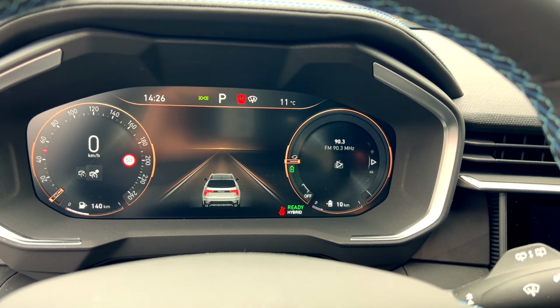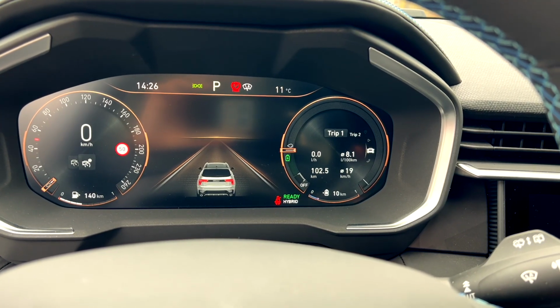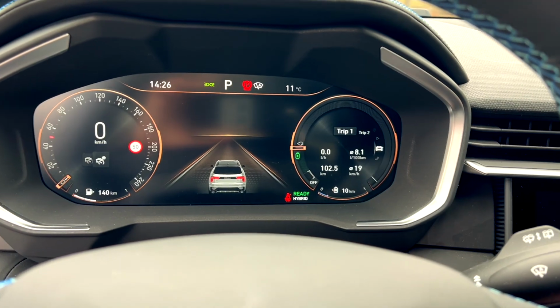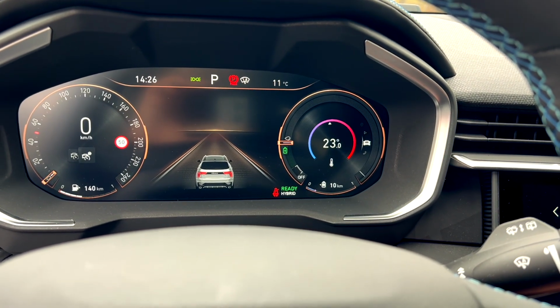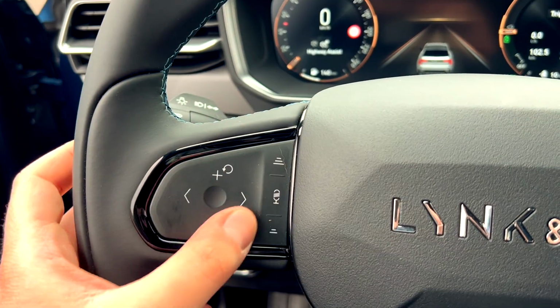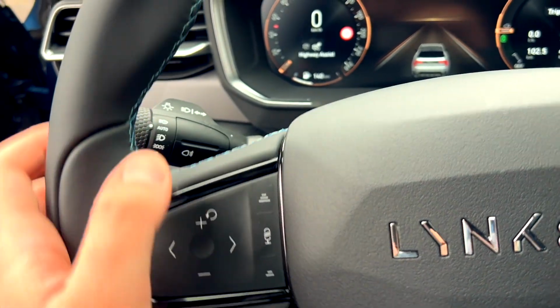If you move further down, you have your media. You have your trip odometer, the trip 1 and trip 2, obviously. Your phone-related settings, and that's about it. And one thing that's cool, when you change the temperature of the climate control, it shows up in here as well. And that's really about it for that. On the left spoke, you have cruise control-related stuff and the distance control here, and voice commands.